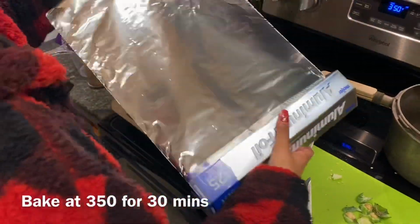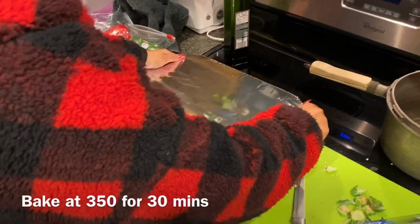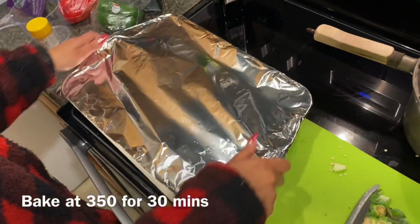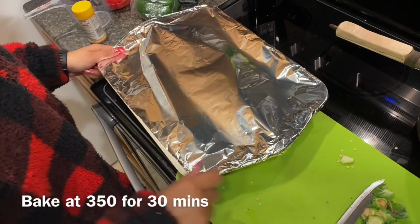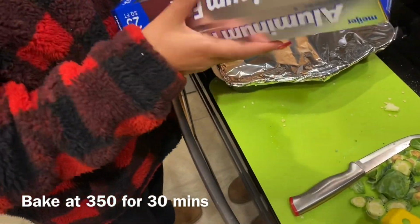So you will be preheating the oven to 350. You will bake this for 30 minutes with aluminum foil on it. And then after it bakes for 30 minutes, you basically remove the aluminum foil and bake it for another 20 to 30 minutes. Check the temperature on it just to make sure that it's cooked all the way, because you don't want undercooked chicken.